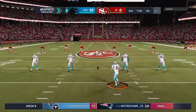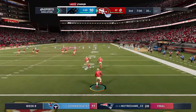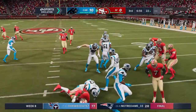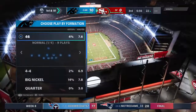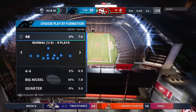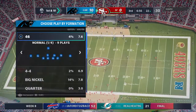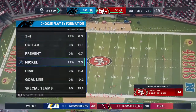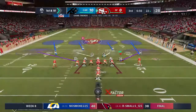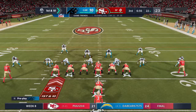The 49ers going to have the football and trailing on the scoreboard as we get back underway on EA Sports. And he's up past the 20 to the 22-yard line. First and 10 at their own 22-yard line. The 49er offense set to get this drive underway. They come out here with a 0 on the scoreboard.